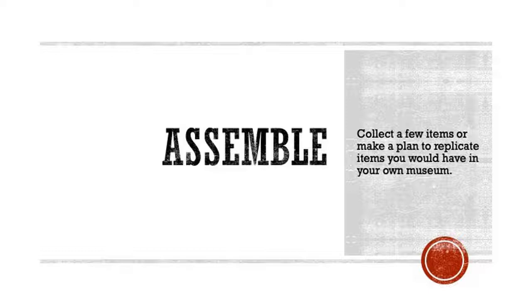So if your sculpture or something that you would love in a museum is really big, you're going to need to recreate it either as a picture or a smaller model. So you can make miniatures of those items that you would love to exhibit if they happen in real life to be huge. And if you're doing artwork, if you would like to have a whole museum just of Vincent van Gogh's work, then you can make copies, replicas of the paintings that you would have in your museum.